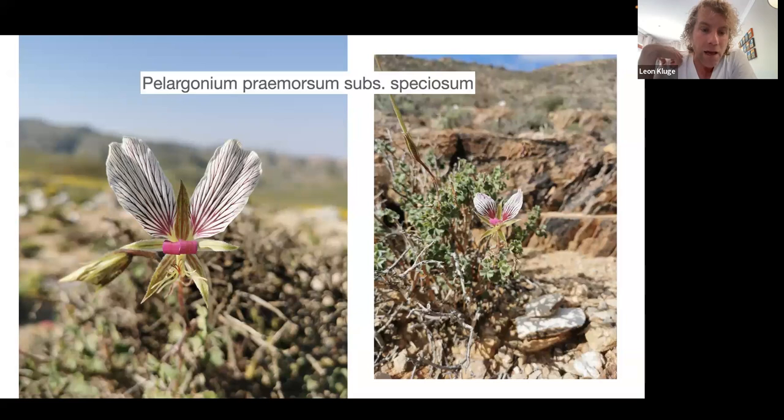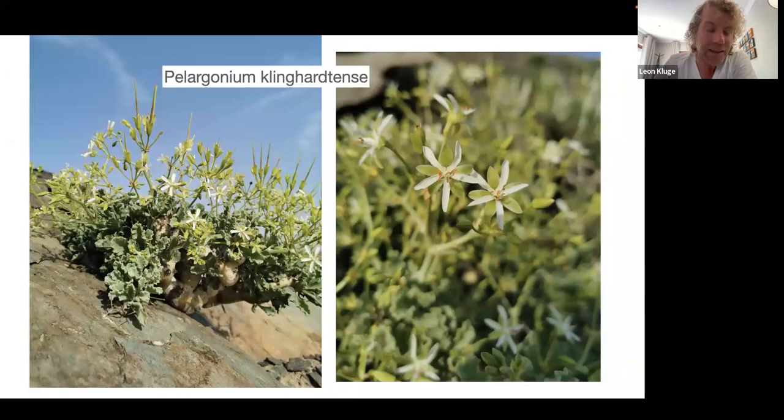But livestock also loves munching on them. So you don't see a lot of them. And this is a very interesting pelargonium, Klingartense. This is a pelargonium that grows in the cracks of the rocks, and it's got this thick little stem. It's deciduous in the summertime, so it doesn't lose too much of its moisture. But those thick stems erupt in leaves in wintertime, and these star-like white flowers come out and they smell beautiful. One of the only pelargoniums with such a sweet scent.